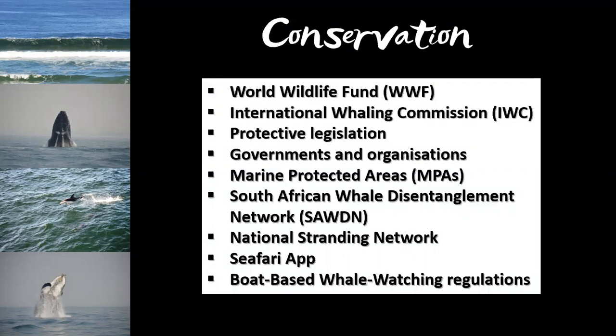The South African Whale Disentanglement Network is a group of highly trained, dedicated individuals working to ensure the safe release of whales and dolphins found entangled off our coast. The National Stranding Network is another such group of volunteers attending to marine strandings on our shores. The Safari app can be used not only to record your awesome cetacean sightings, but also to report a marine animal in distress. South Africa has some of the strictest regulations in the world when it comes to boat-based whale watching, to minimize disturbance-induced stress in cetaceans and to promote responsible ecotourism.